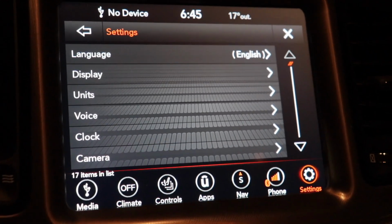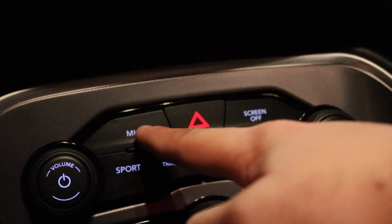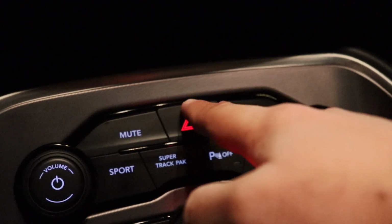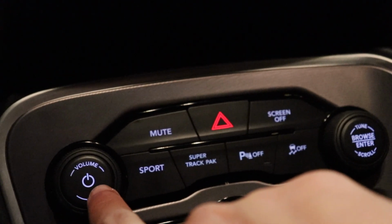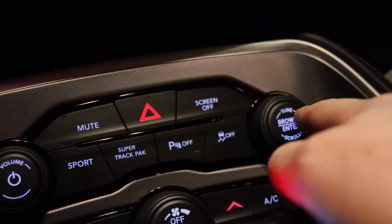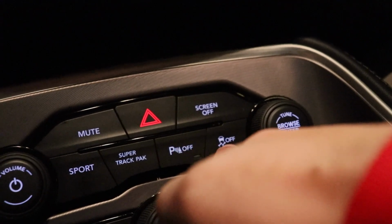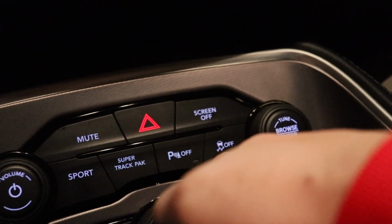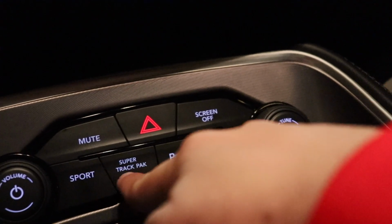Alright guys, so going down to the mid menu again. So we have the button here for mute if you want to mute the audio, hazards, and then screen off button. This controls your volume and on and off for the screen, and then this just is seeking for your radio. Now going here, we have the parking sensors, traction control button off if you want to do some drifting or burnouts or donuts, sport button, and super track button.